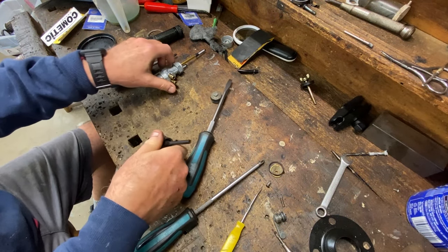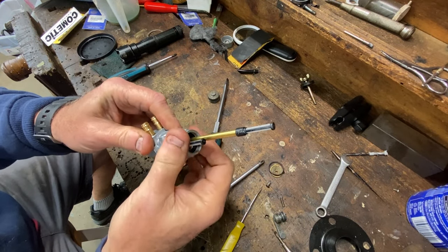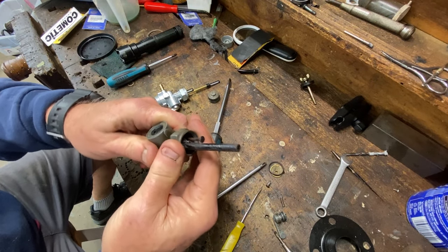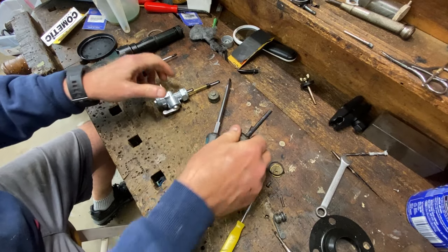This will unscrew. See, this is supposed to unscrew right off of it like this one does. One of them is a left-hand thread. Well, that's the left-hand thread. That's why it won't screw off. And then the top one is a right-hand thread. Now that's all bound up.